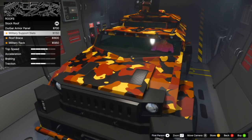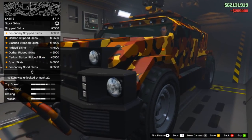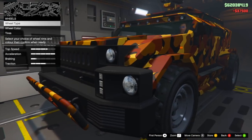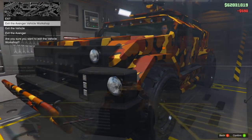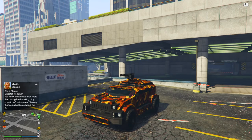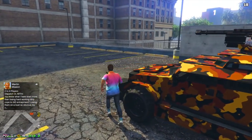You're going to be buying the HVY Menacer because you want to know if it's the new best armored and weaponized vehicle. So let's run some tests on that right now. I guess we'll start with the armor test. Number one, and I should point this out because there really isn't a test to run here, it does not have bulletproof glass. That's kind of disappointing. So you're not going to be protected in this vehicle at all.